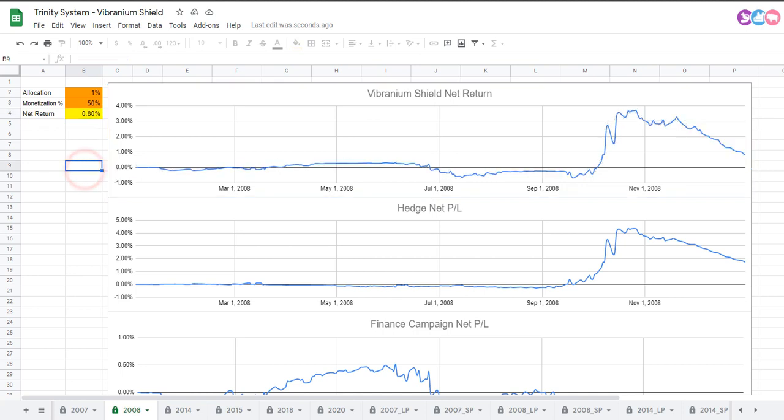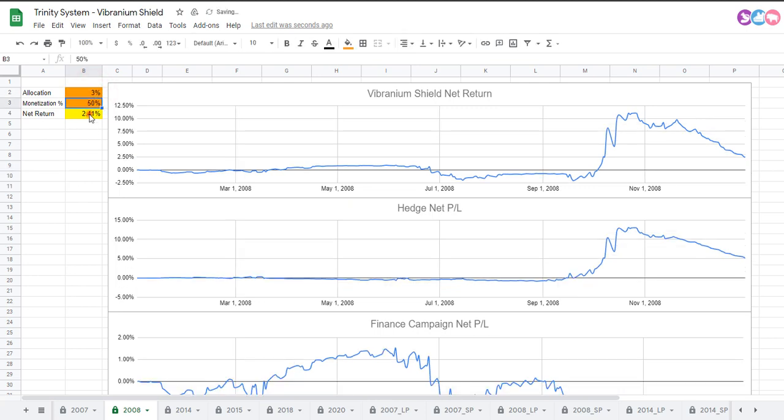So this is actually finally seeing a net positive return. Meaning if you ran the vibranium shield at a 3% allocation, and cashed out 50%, you would basically add 2.4% to the bottom line of your return. Now, that doesn't look super great.